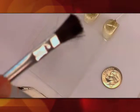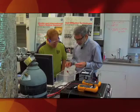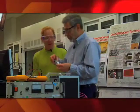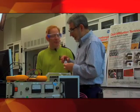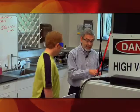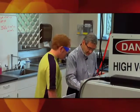So we have a brush that we can use to deliver the dust to simulate exploration activities on the moon that would kick up dust. So I'm adding actually a lot of dust. You are adding a lot of that. I'm feeling uncomfortable, like you're besmirching the test article. Have you ever added too much and been unsuccessful with your test? Actually, yes, you can if you pile it up. I mean, actually, it works eventually, but it takes a little longer.